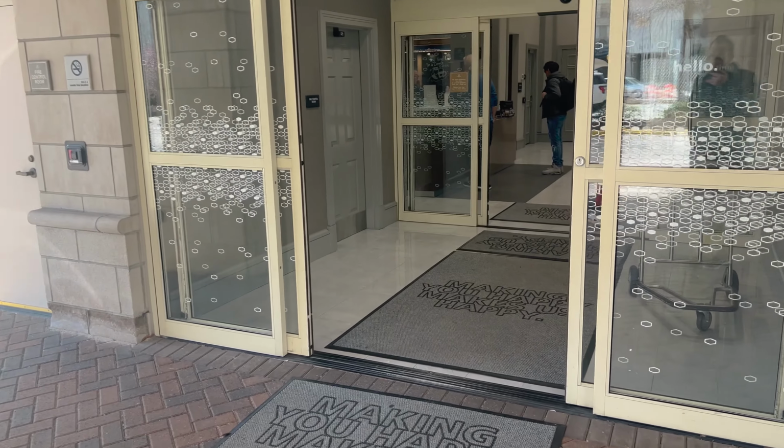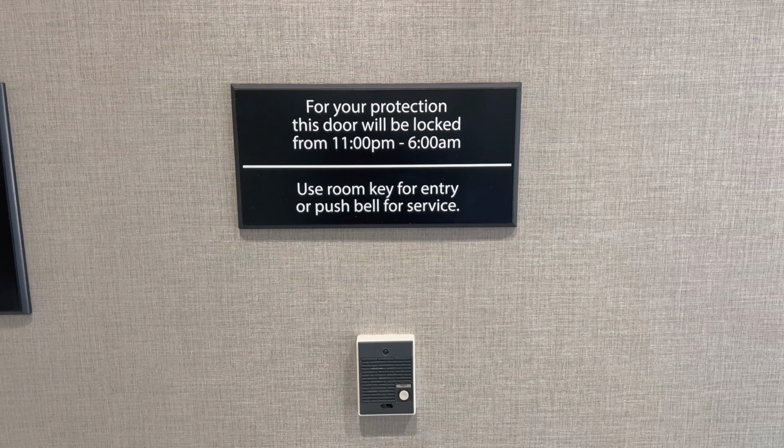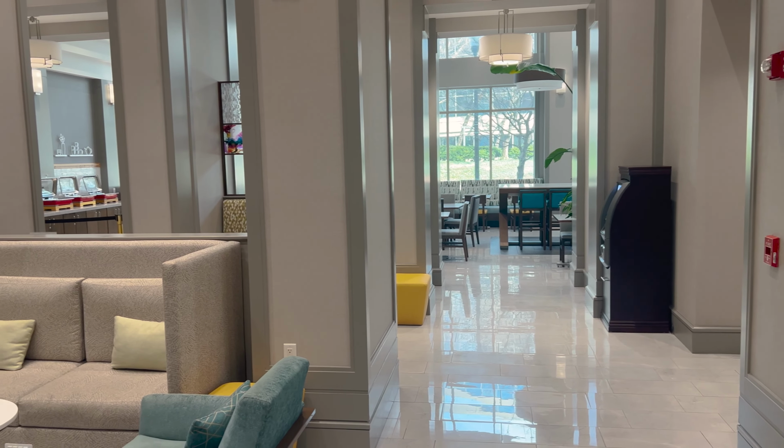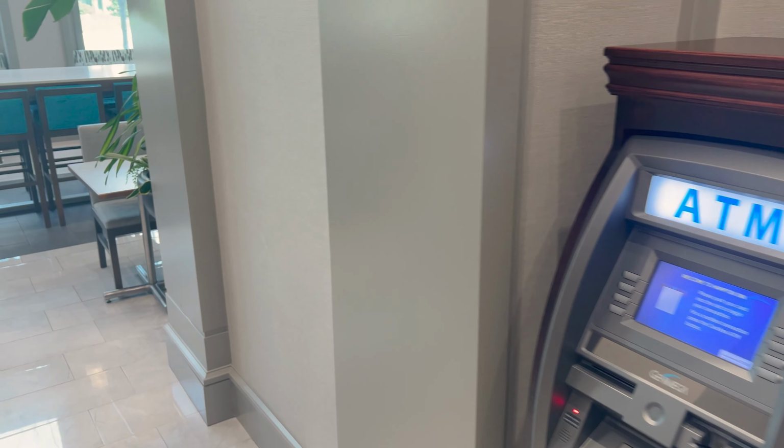And as we enter, that's something to make note of. The front doors will be locked from 11 p.m. to 6 a.m., just so you know. This is what the lobby looks like. They do have an ATM in here.